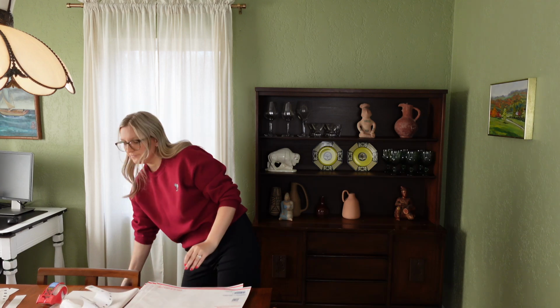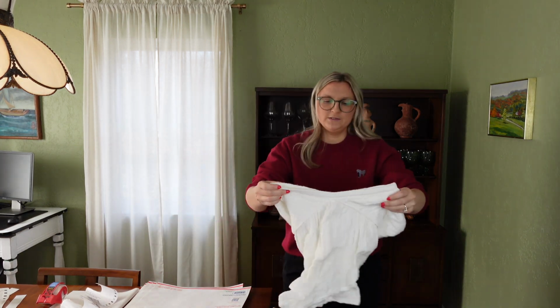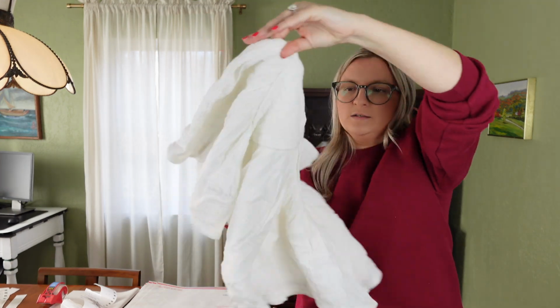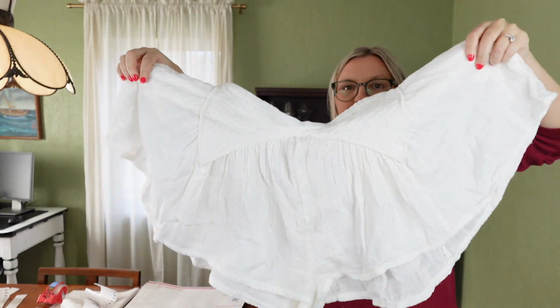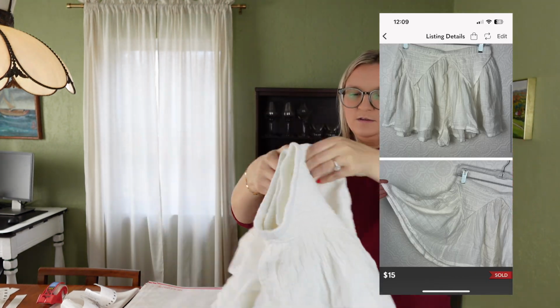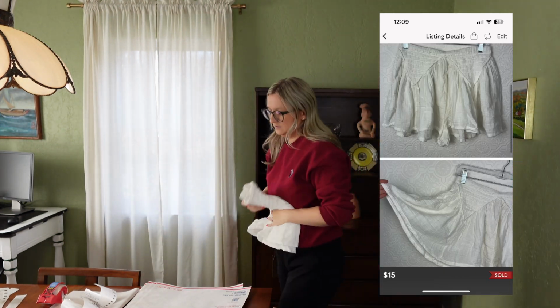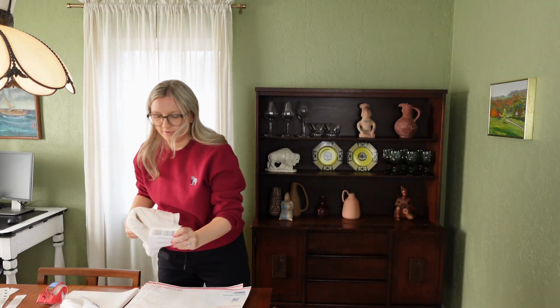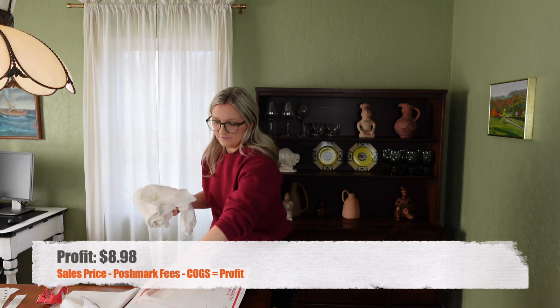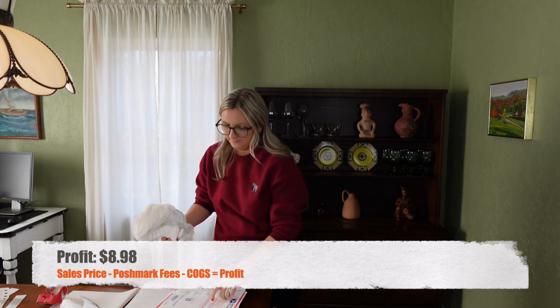Okay, next are these Free People shorts, another bins find. They're these gauzy white, I would say these are kind of festival-y. So these I got in the bins. They sold for $15. I made $9.98. Again, this was a 40% off sale.